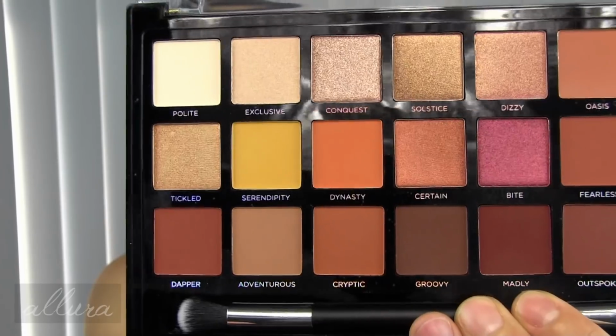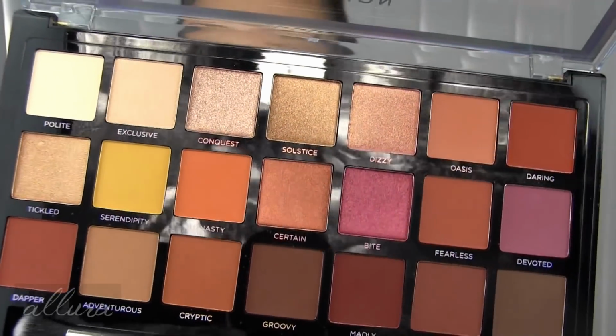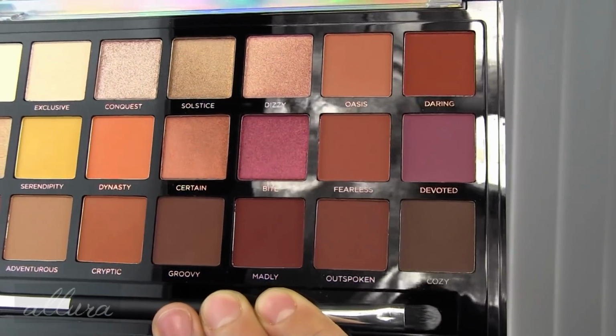So let's start with the eyes. This is the SIENNAS eyeshadow palette. This retails for just $10 and you're getting 21 eyeshadow shades. They say this is a pro eyeshadow formula. These shades look absolutely beautiful in the pans. Hopefully they look just as beautiful applied.